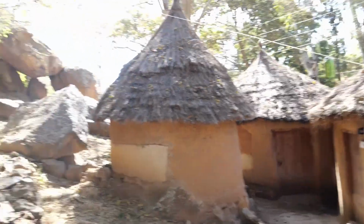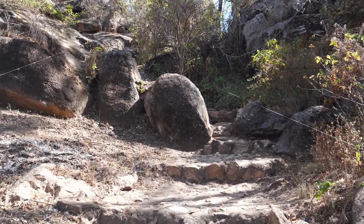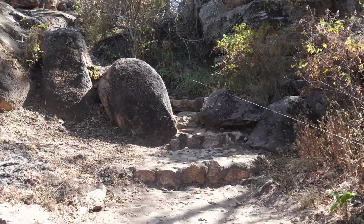So we're going to go 100 steps to the top. I'm particularly not wearing the perfect shoes for this, but hey, let's do it.